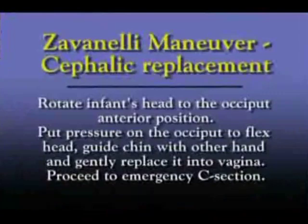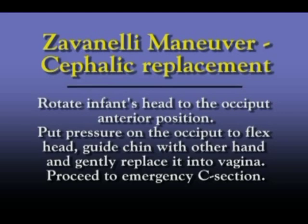From the time the head is delivered and the shoulder dystocia is diagnosed, the team has approximately 5 to 7 minutes to deliver the baby. If the maneuvers do not achieve delivery, a Zavanelli maneuver or cephalic replacement is performed, and the patient is transported to the OR for an emergency cesarean section.